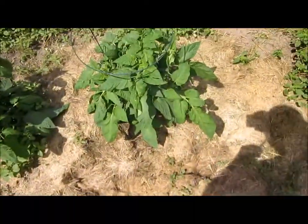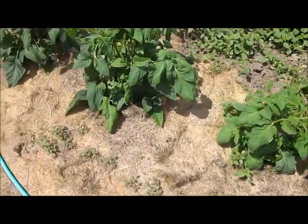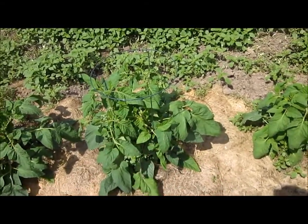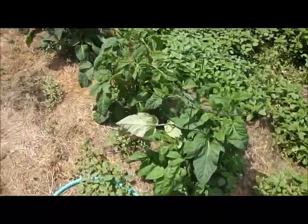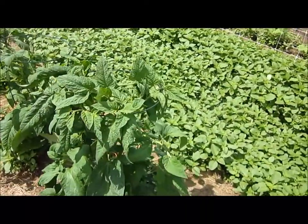But anyway, ignore the weeds, ignore everything else. Let's talk tomatoes. Now, for those of you who've seen my video last week, actually it wasn't even quite a week ago, maybe 5-6 days, you saw how small the tomatoes were. But needless to say, some of these tomatoes are getting upwards of 2 feet.